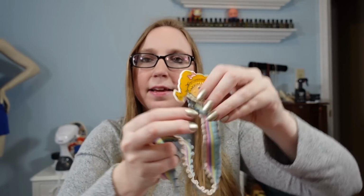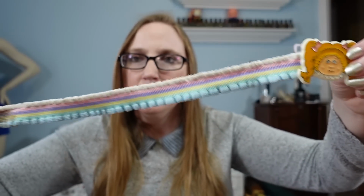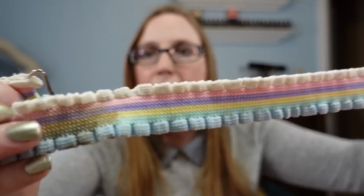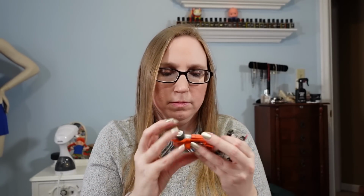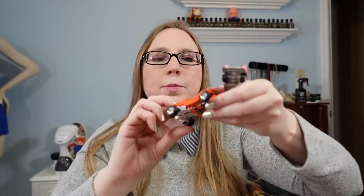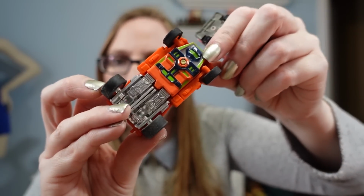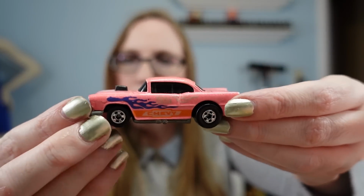This is a Cabbage Patch Kids little girl's belt. So that's really cute. It does have a stain on it, so I'm gonna have to try and treat that with some Shout to see if that will come out before I list it. There's a couple more. Oh, this is like a Transformer. This one here has a robot on the bottom. And then this one is a Hot Wheels pink car.